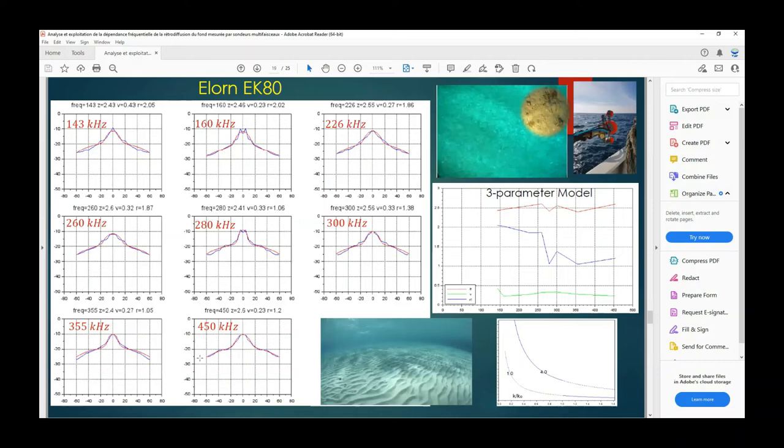And so we use this data that was acquired in FEMEA to cross the area. And you see it goes from 143 to 150 kilohertz. And we adjust the model, and we got three parameters. So you see the frequency and the parameters that we got from the model.